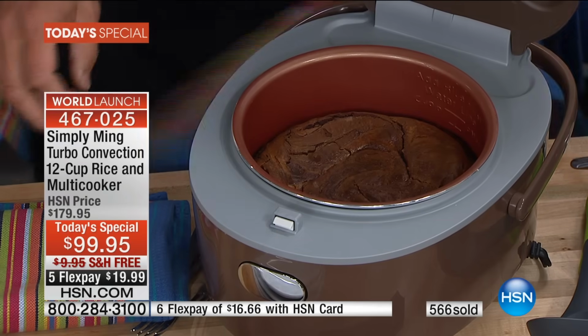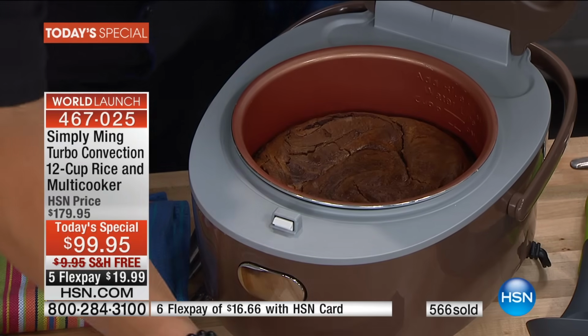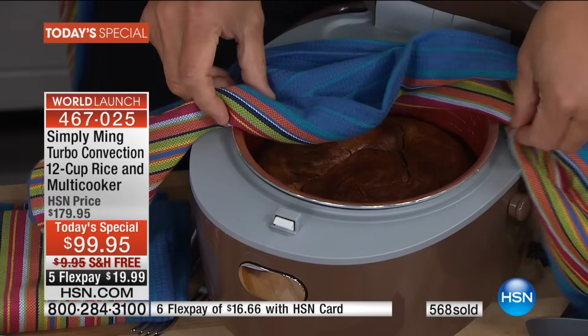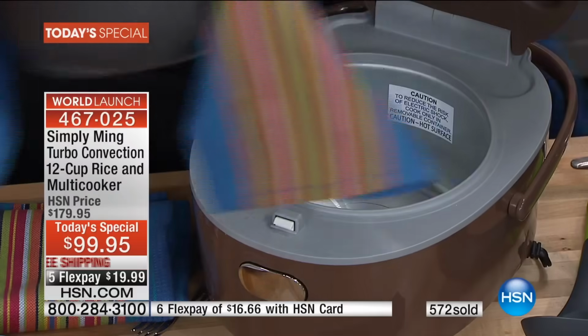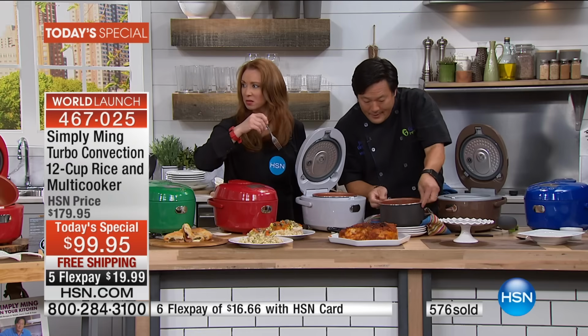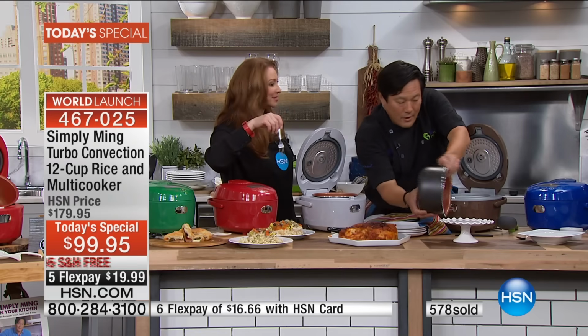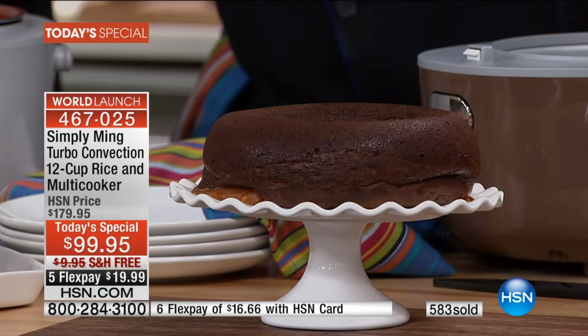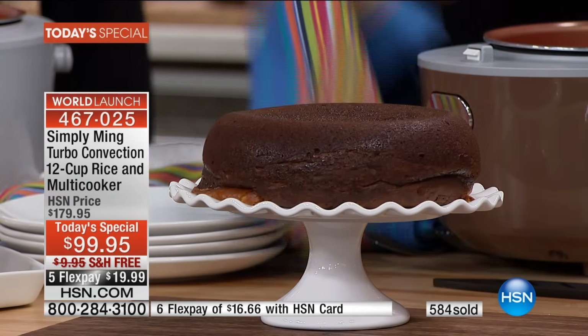Look at this. All right, what kind of yumminess do you have there? I have a sweet tooth, so this is a cheesecake. Oh, really? Yes, swirled cheesecake. Baked, again. Is this one of the recipes? Oh, yeah, that is one of the recipes. And the lasagna is as well. Look at this. I might just buy it for the recipes. Look at that cheesecake. Chocolate swirled cheesecake.